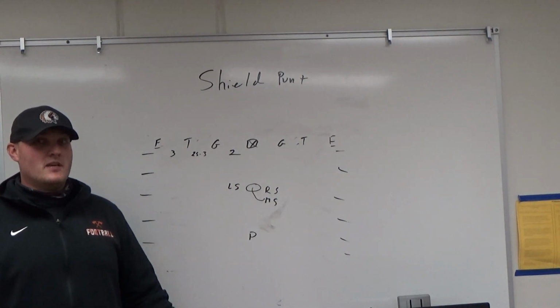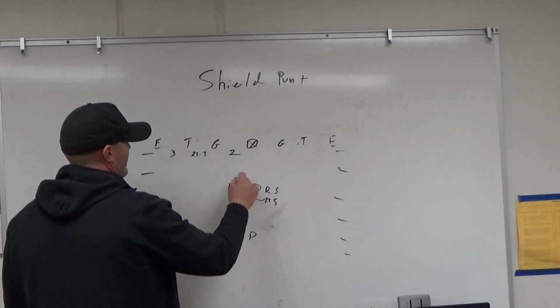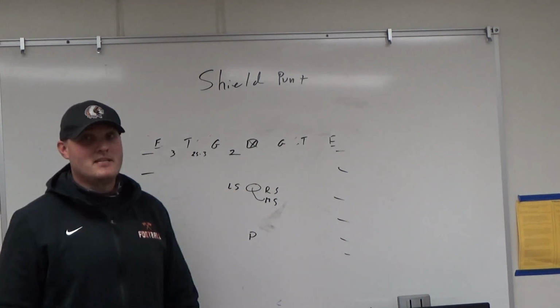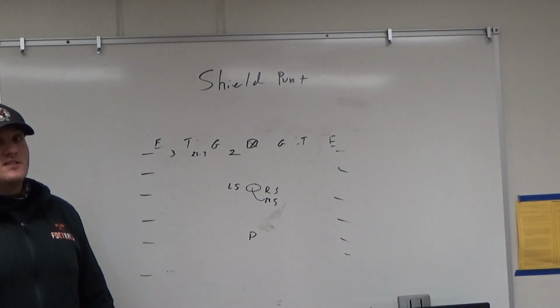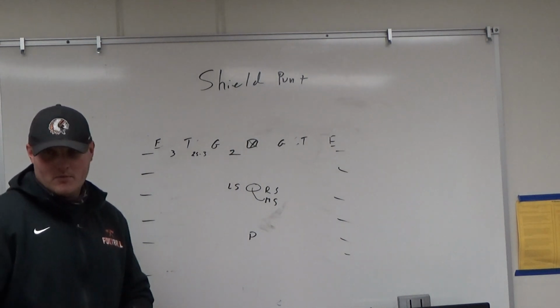So left shield gives the count, cadence, and direction of the kick. This guy is your quarterback. He's the quarterback of the whole entire punt team. He's the guy that's going to make the decision.